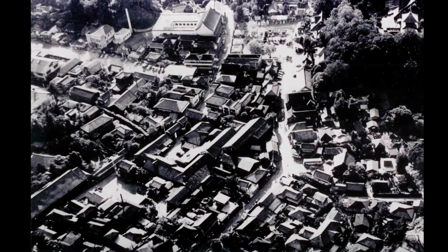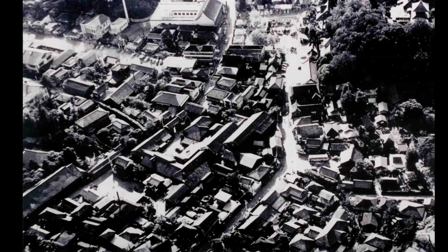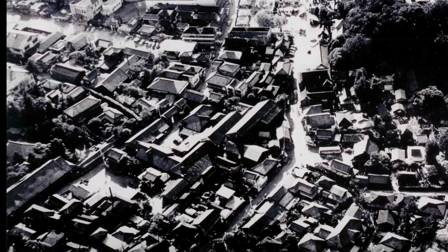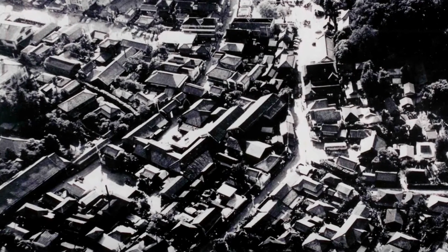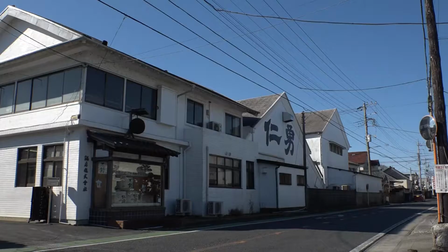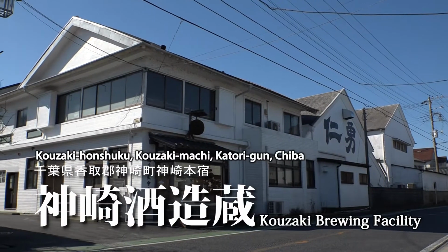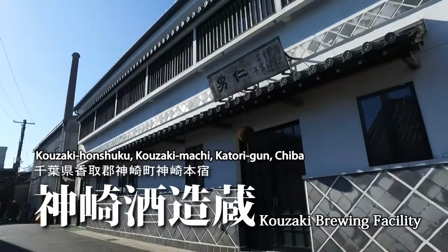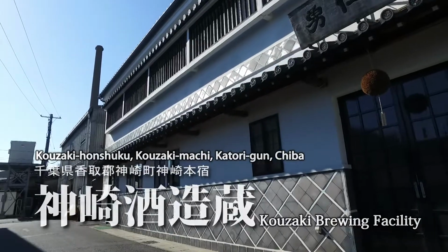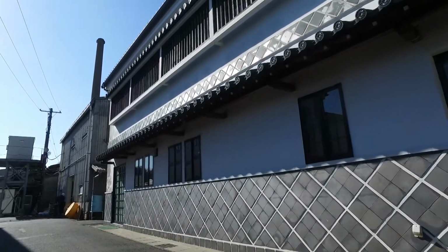This is the Nabedana's Narita brewing facility between 1945 and 1954. However, due to the rice shortage during the Second World War and the small scale of the Narita brewing facility, we moved production to the Kozaki Brewery, which was established during the Meiji era. This is the Kozaki Brewing Facility, where we now brew our leading products, Jinyu and Fudo.